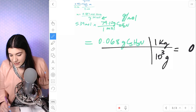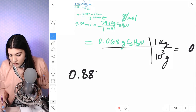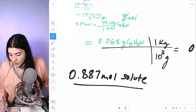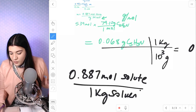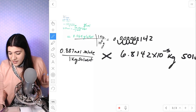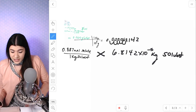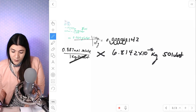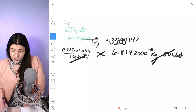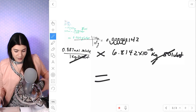So our molality was that 0.887 moles of our solute, divided by, we don't know how many, it's really just 1 kilogram of our solvent, since that's the proper unit for molality. And then now I'll multiply this by the grams of our solvent. The reason I'm doing this is so those grams and the grams of our solvent will cancel, and then we're just left with the moles of our solute.